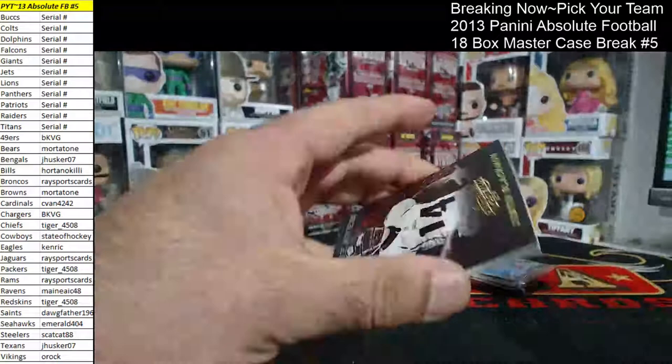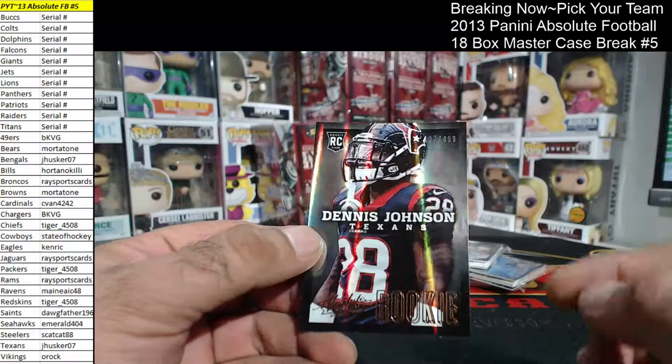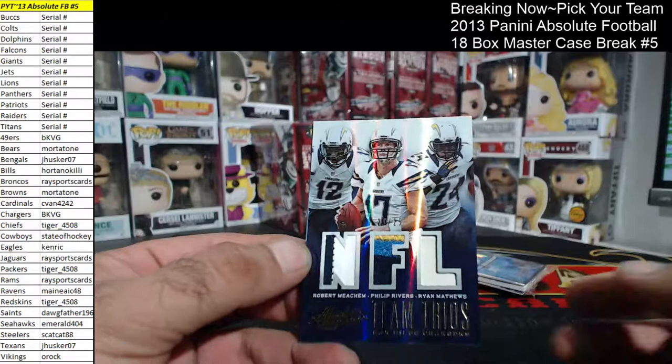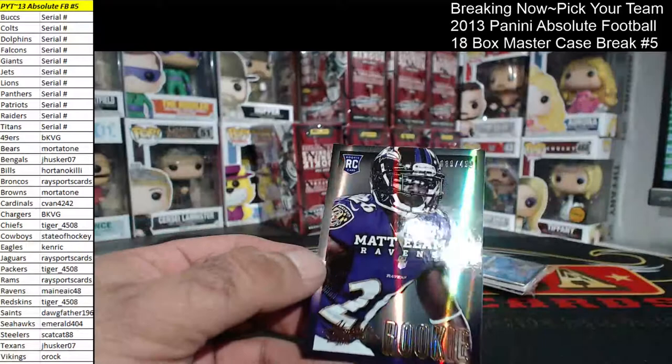Justin Blackman, Xavier Rhodes for the Vikings, going to Omar, 194 of 299. Dennis Johnson for the Texans at a 499. Anquan Boldin and Chargers again. Robert Meacham, Phillip Rivers, and Ryan Matthews. Two color, three color, one color, 20 of 25. And Matt Elam out of 499, Chargers.